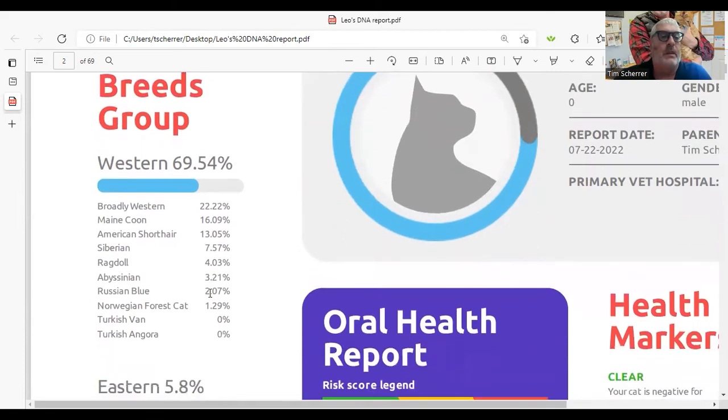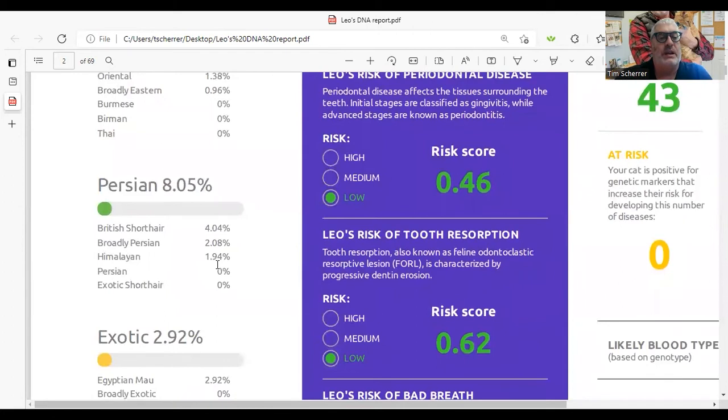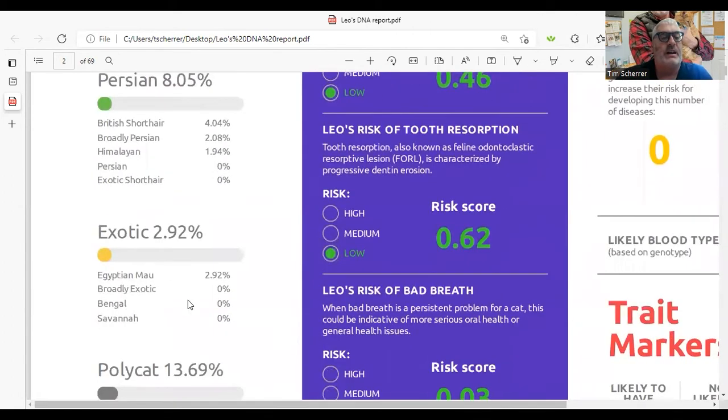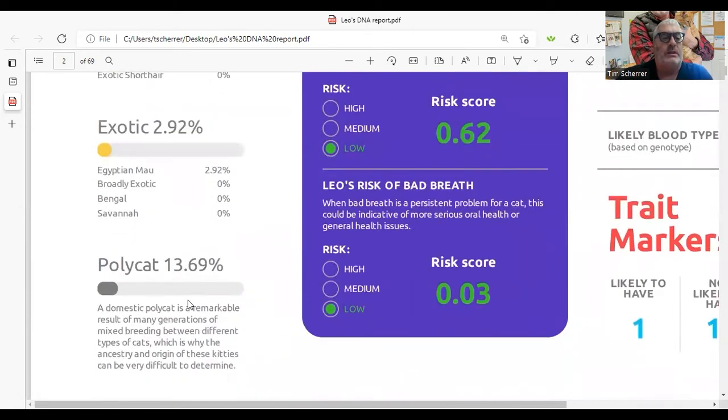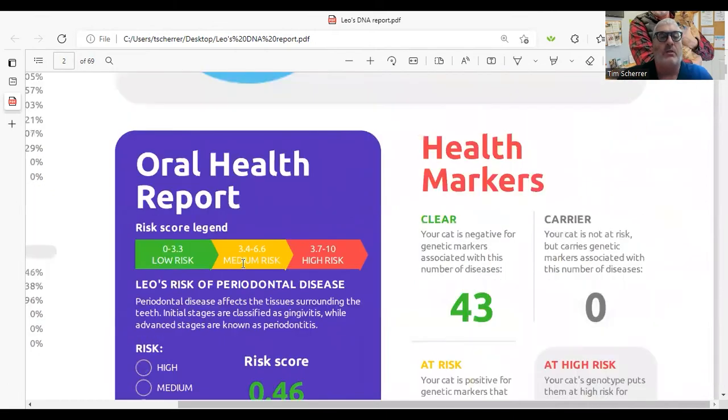So, okay, and he's got American shorthair. The Eastern in there, not so much Eastern. Persian 8.05%, exotic 2.29, and polycat, which is pretty much a mix of all different kinds of cat breeds. His health markers are all really good.